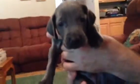Green Collar Boy. He's a nice big boy, very good sized guy. You can see by the size of his head too, he's a big boy. Yes, you're a big guy. They are a very friendly little group of puppies.